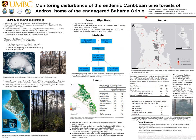Let's see, let's go up here now. When we compared the global forest loss map with our local map on Andros, we found that the global map did over-predict forest loss on Andros. We also determined that human disturbance, although it's minimal, is currently the main driver of forest loss that does occur on Andros, as opposed to those factors I mentioned earlier, including climate change, hurricane damage, and fire.